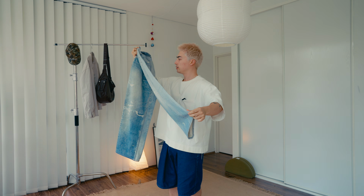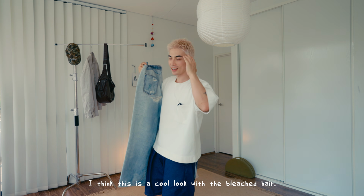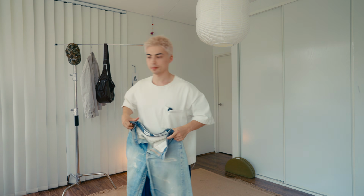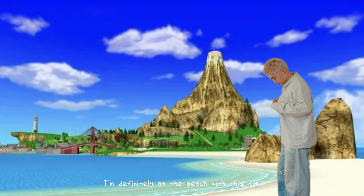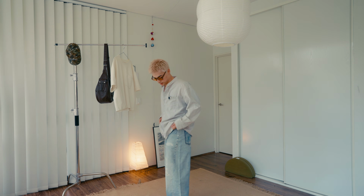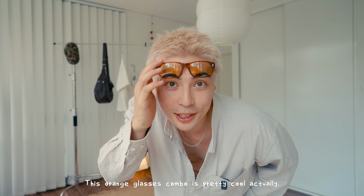And yeah, I think this is a cool look with the bleached hair, not gonna lie, because it's a very summery vibe. Definitely at the beach with this fit, that's for sure. That's kind of nice, actually. This orange glasses combo is pretty cool, actually.